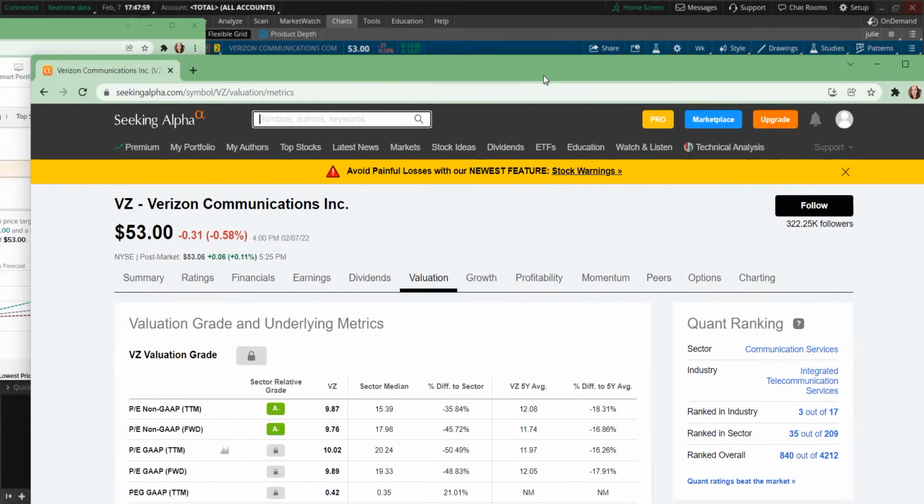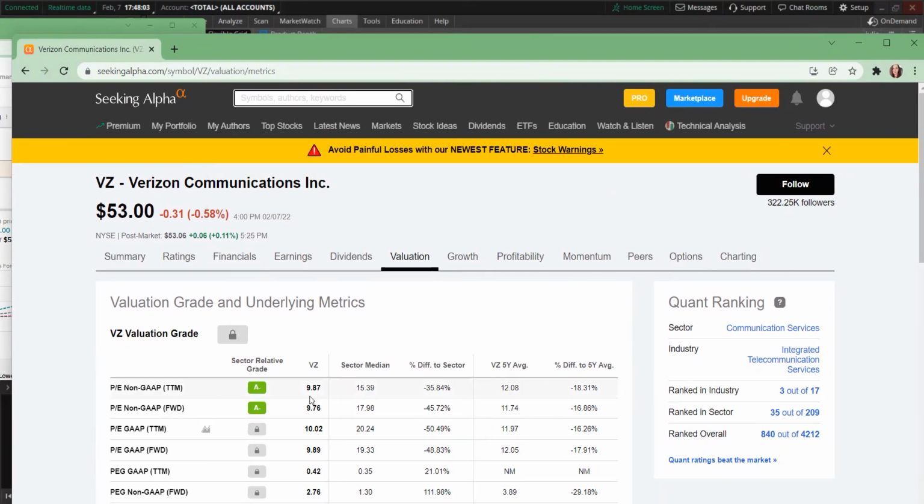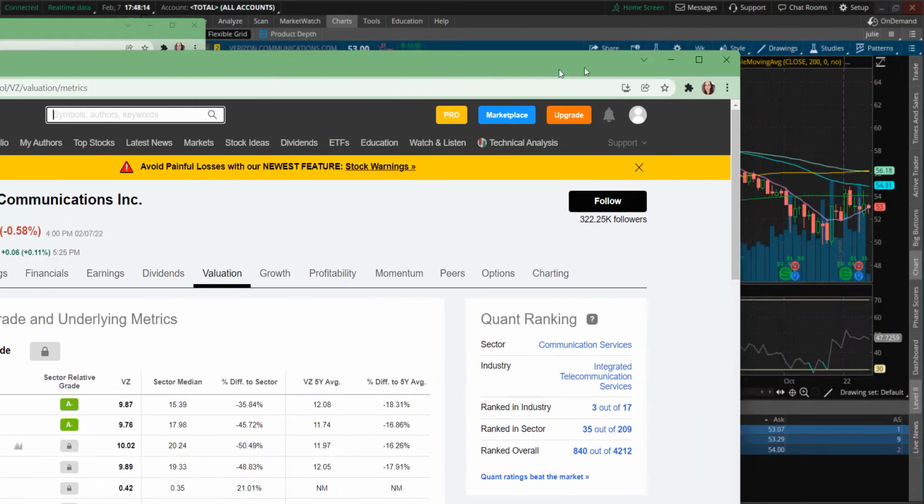Now the PE ratio has an A- rating, which is 9.87, and the sector median is actually at 15. So we have a really low PE ratio. So again, that's something fantastic to look for when you are looking at the overall value of a company.